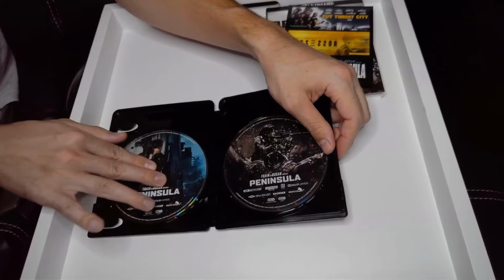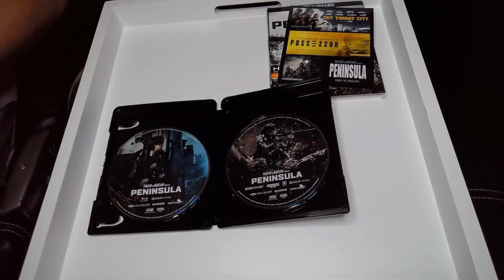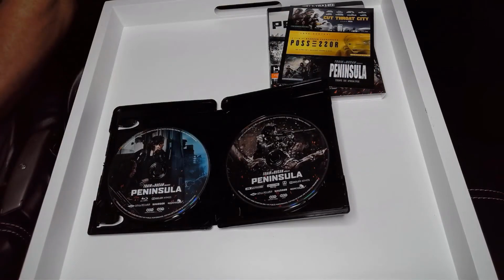You can go to watcherpass.com to check out the review that we did when the film was in theaters, and I am excited to check out this disc. I'll probably update the review with some information about the 4K Ultra version of it.